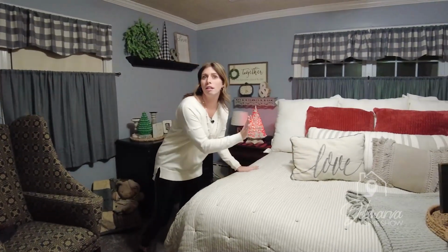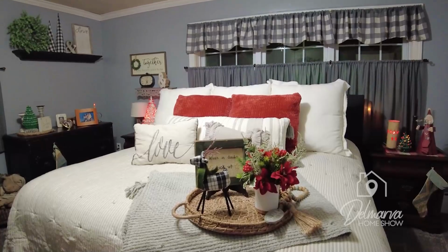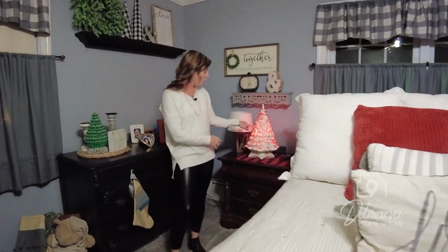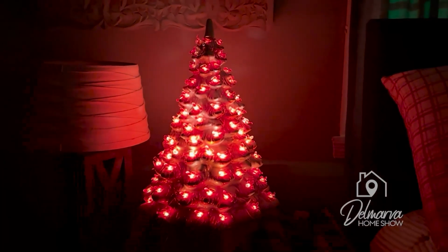Now, Dean loves all these pillows on the bed and taking them off each night. But check out the little holiday tray over there. Another ceramic tree that was made by her grandmother. And I love that this one has little red cardinals instead of the classic lights that we've seen on other ceramic trees.